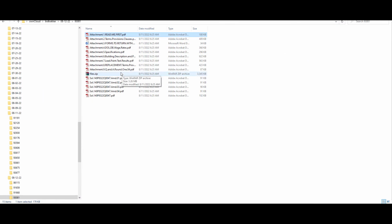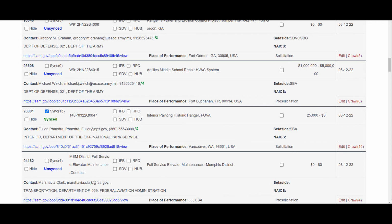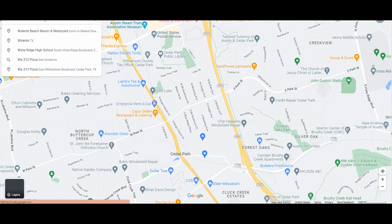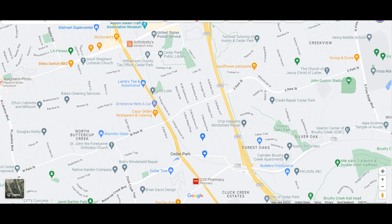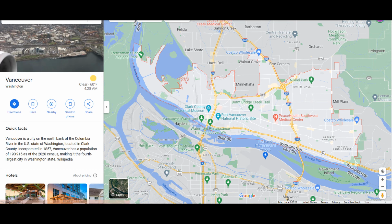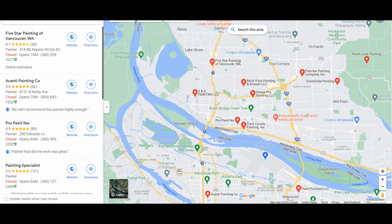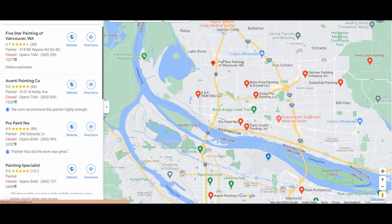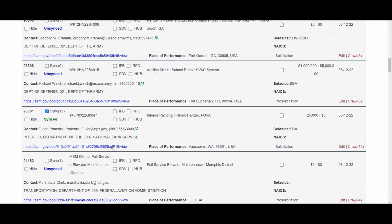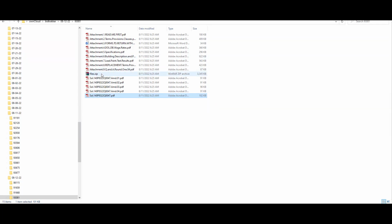In fact, what I might do is pull up Google Maps. So what you might want to do is call somebody like 5-Star Painting here. And here's their phone number. And then ask the guy, listen, we've got a project that you probably haven't heard of. It's to paint the interior of a historic hangar. And then you could send them over your plans and specifications and ask them if they want to put together a bid.